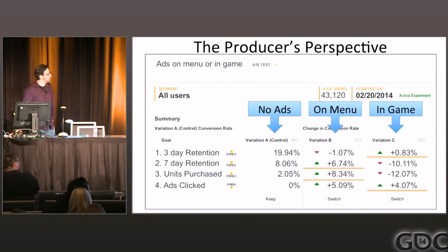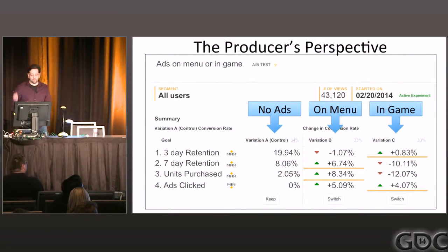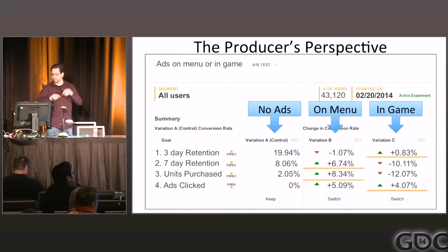Variation A is the no ads variation. And then variation B, that would be where I have ads on the menu. And then variation C, that's where I'd have ads in the game. So as a part of the portal experience, you go in, you set up what the variations would be, you define them, set up a set of variables that your developers would use, and they'd say, this is the ad URL. And it would go grab the ad URL and show it in the right place. Or it would say, true, ads on the menu, true, ads in the game.